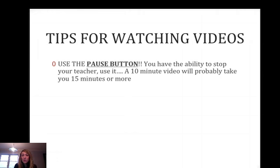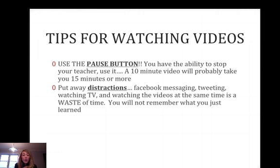You're taking your notes, you get really thirsty, pause, go to the kitchen, grab a snack or a smoothie or a glass of water, okay? A 10-minute video should not take you 10 minutes. At least not for the first couple of times that you're getting used to taking video notes. Put away your distractions, okay? Having out your Facebook, tweeting, watching TV, doing whatever you're trying to do is a waste of your time. You're gonna have to watch it again, and then you're gonna be mad that you didn't just pay attention the first time.